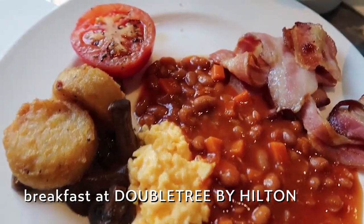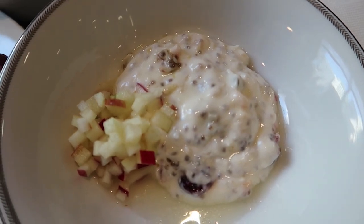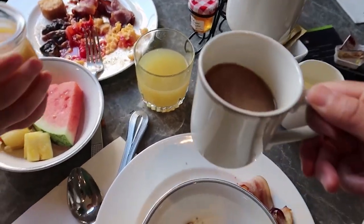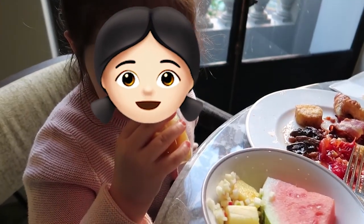Here's the breakfast that I got. I'm gonna get some pancakes too. And here's yogurt. It's called like a birdseed yogurt. Cheers. Cheers, guys. How is the smoothie?